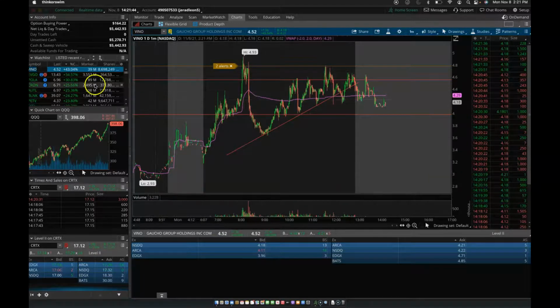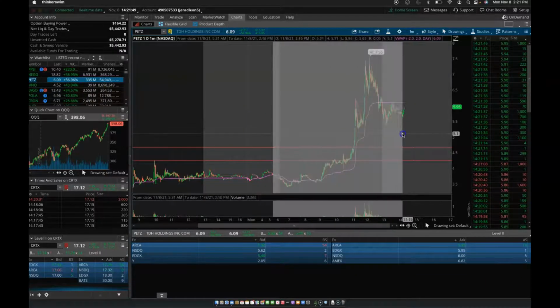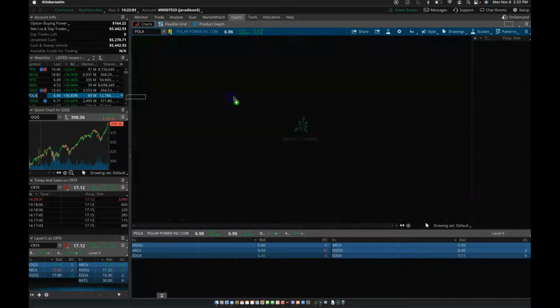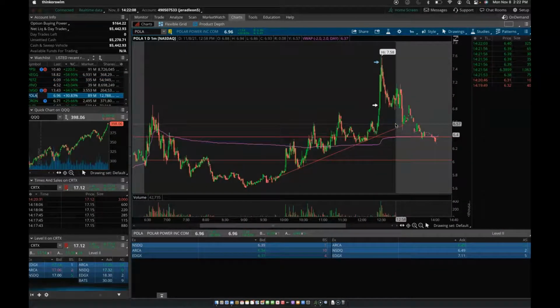And then PETZ, which, the money doesn't matter, to be honest. I'm really just trying to recognize the patterns. PETZ was only an $8 win, which could have been a lot more if I had a bigger size. And Pola was only an $11 win. So 3 wins, 2 losses on the day. Green, just over $50.